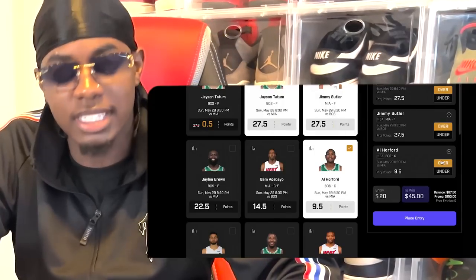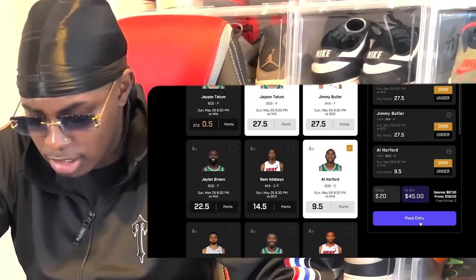Now, let's not forget, there's Power Play and Flex Play. With Power Play, you have to get everything right to cash in. With Flex Play, you don't need everything to get right to be able to cash in. But I'm going to go big on game 7. Everybody's going to be playing hard, so I'm going to go Power Play with these. And yeah, let's place the entry now.